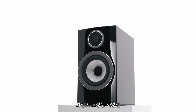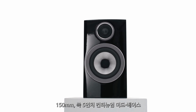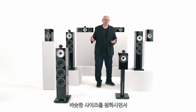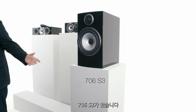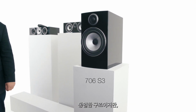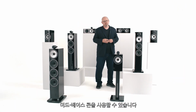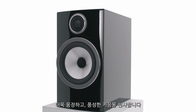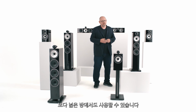It features the latest iteration of our high-performance 25mm carbon dome tweeter, coupled to a 130mm or 5-inch continuum cone mid-bass drive unit. If you require a similar kind of form factor, but higher performance, you step up to this. This is the 706 S3, and as you can see, it's the same kind of configuration with the tweeter mounted in the baffle, but instead we've got a larger cabinet, and that larger cabinet's there to accommodate a larger mid-bass cone. We have a 165mm or 6.5-inch continuum mid-bass cone, which gives us a bigger sound with greater bass extension, and as a result, even more scale suitable for use in larger rooms.